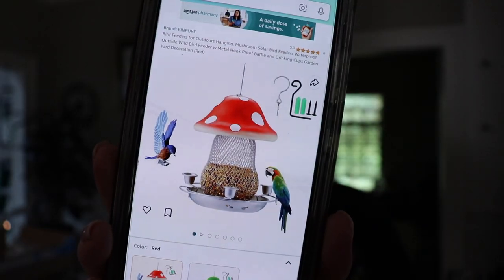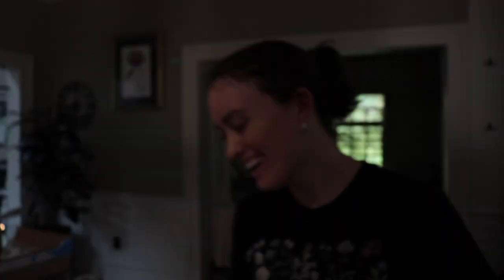What was I looking for? Bird feeders. Bird feeder. I have a feeling that the squirrels are just gonna... A solar bird feeder? What? One looks like a little mushroom. That's kind of cute. See, I like grandma stuff. I think I might get that. I think that is so cute. Oh, I just realized the mushroom has a metal base. Okay, so I gotta find a different one. Plastic or wood? So they don't burn their toes.